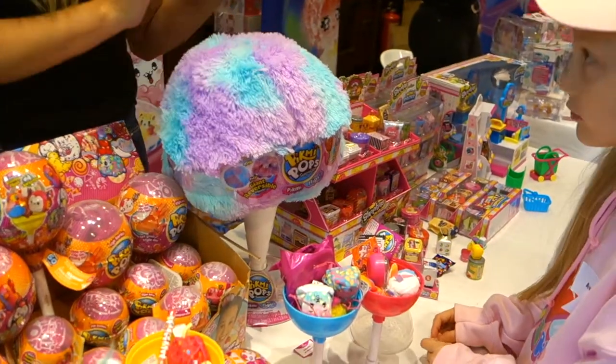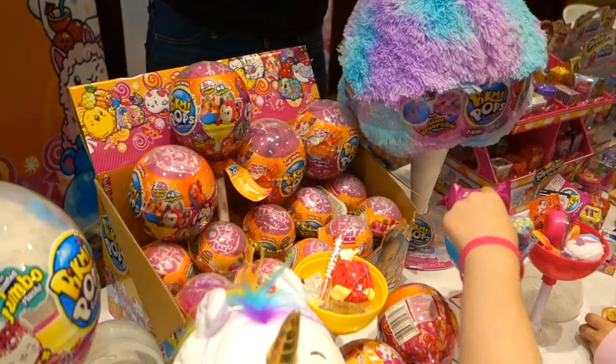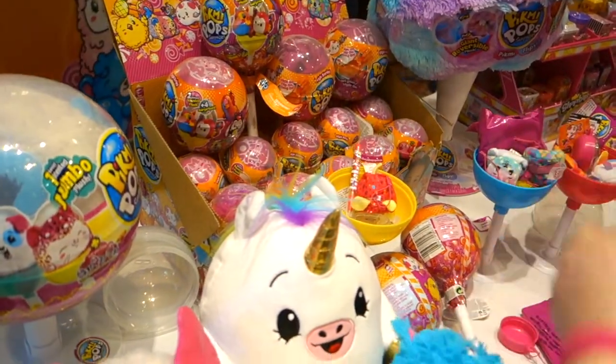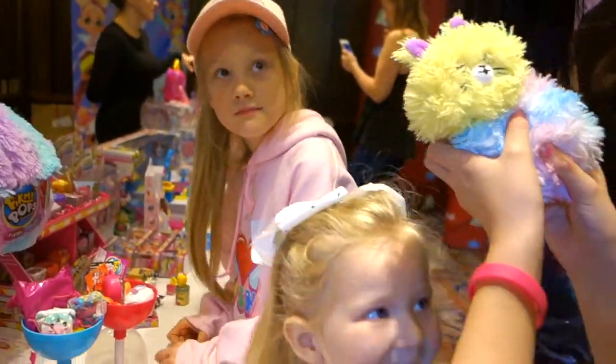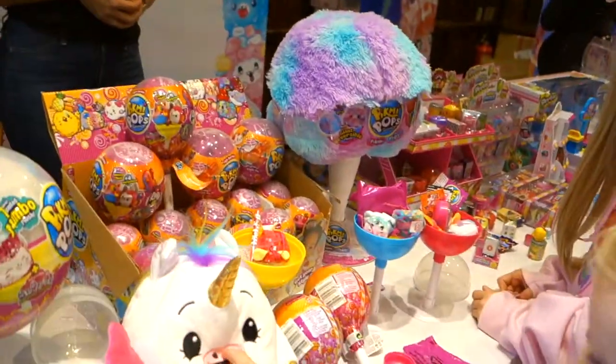But these aren't available till November. And they've got the smell like all the other Pikmi Pops. They smell. Oh, do you smell them? Smell them.